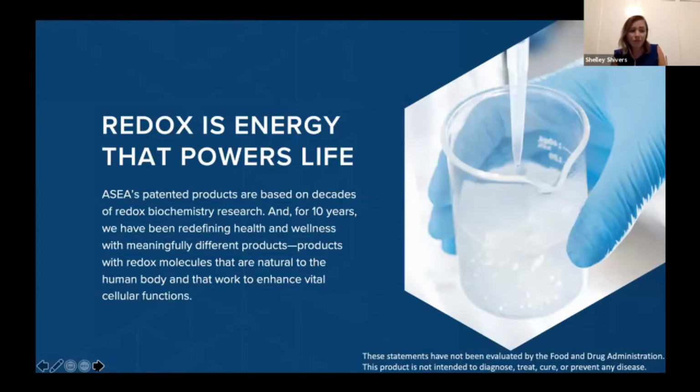We've been doing this for more than 10 years here at ASEA, and the process used to develop products like RENU 28 is really designed to help protect, rejuvenate, and keep cells functioning at optimal levels. That means RENU 28 can really help you apply redox signaling molecules directly onto your skin and improve your skin at a cellular level, revitalizing your skin's health, and not just the appearance, but really making you healthier.